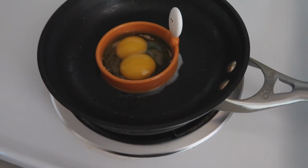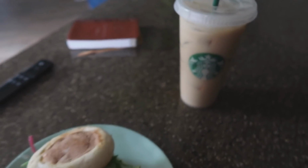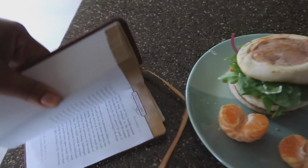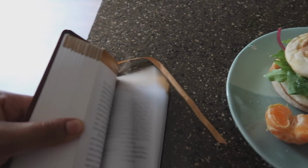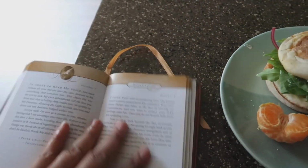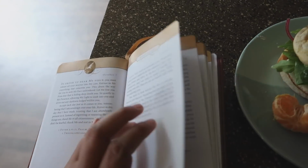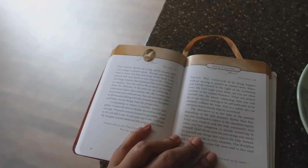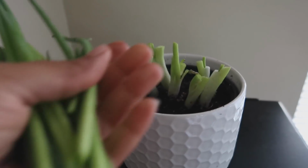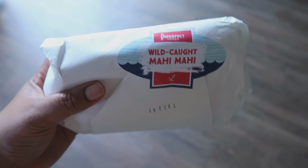I just put my jalapeno cream cheese on it, and I put a bunch of mixed greens because I had a ton of mixed greens this week. Had a little clementine, my iced coffee, and I read my devotional. My bookmark always seems to slip out of my devotional somehow, so I had to search for what day it was. This is the Jesus Calling devotional. If you're looking for one, I've used this one year after year. I also potted my onions, so I went ahead and harvested what I had so that they can start to regrow.